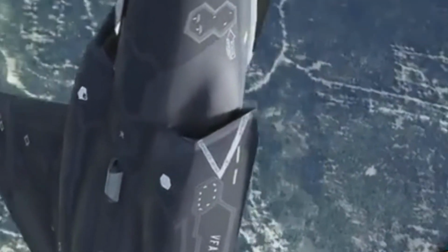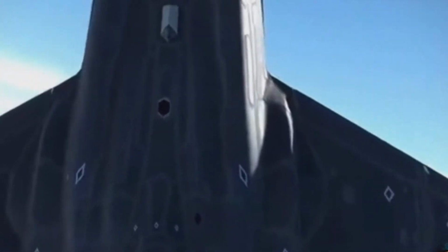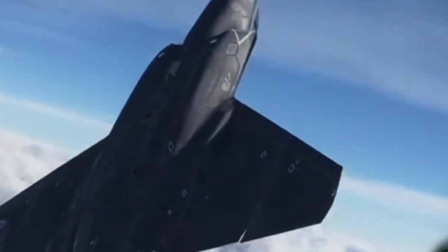Not only does the F-35 excel in the skies, but it also dominates the seas. Its ability to operate from aircraft carriers and amphibious assault ships makes it a versatile asset for naval operations. With its vertical takeoff and landing capabilities, the F-35 can access remote locations and provide support where others cannot.